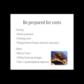It depends, that's another one of those things that will pull credit. Electric companies sometimes, water companies will pull credit to see if there's a deposit or not. And then you'll want to have at least some money put back for the first year unanticipated expenses. Water heater goes out, AC goes out. Those things are likely to, or not likely, but can go out depending on the age of the house.